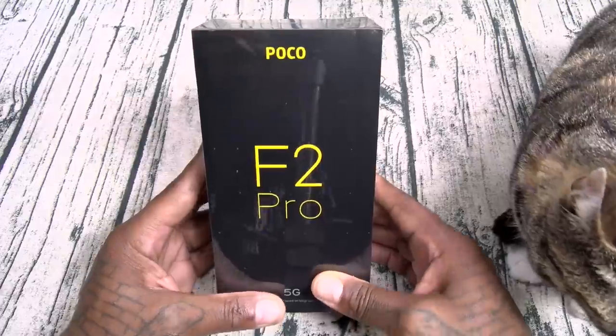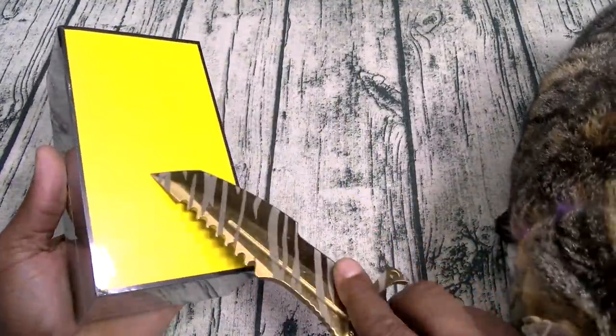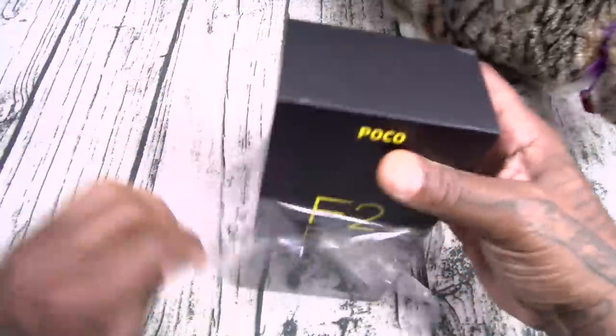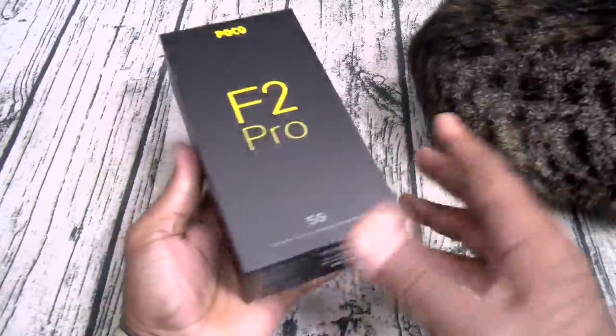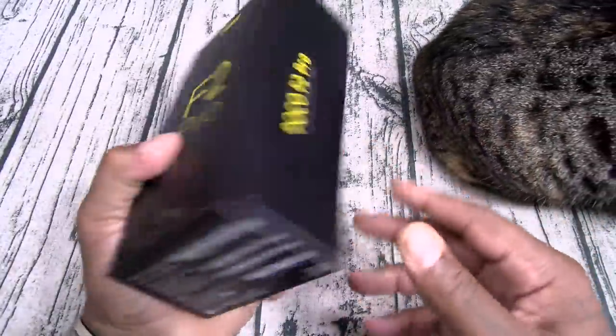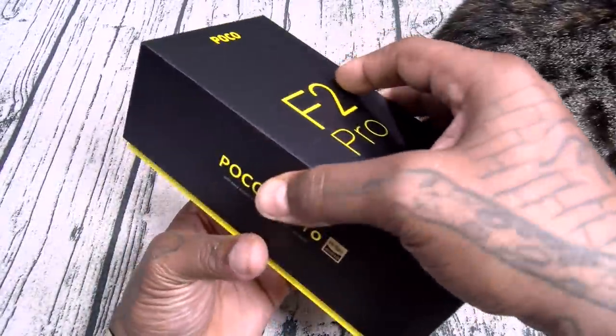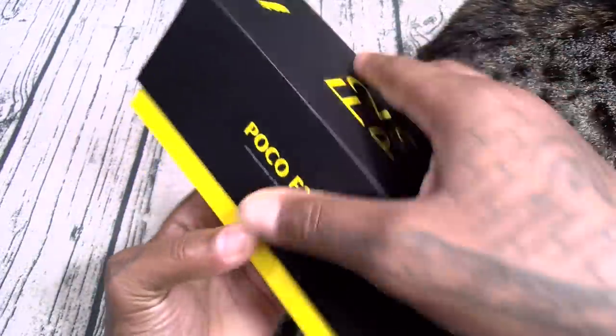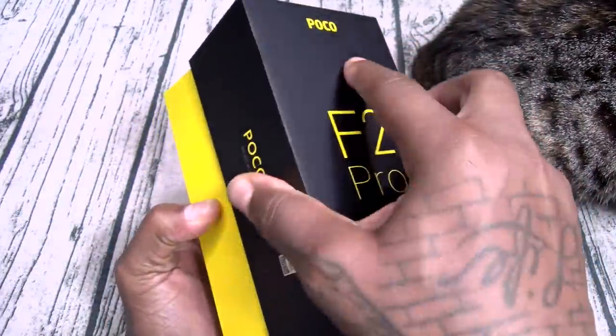Poco F2 Pro. Grab a little unboxing knife. All right, Shoes, better wash those whiskers. Here we go. Now, take a guess what color I went with. First of all, had a nice little presentation alert, black and yellow. I like that. 5G. High-res audio, sounds good to me.